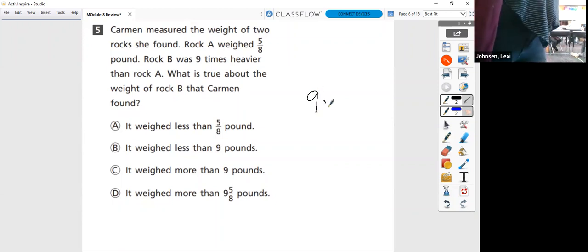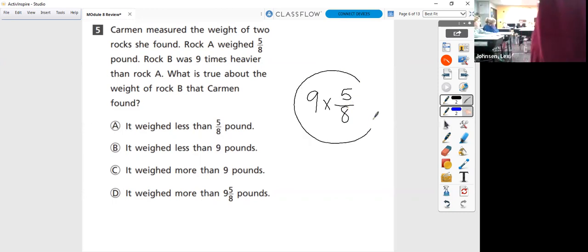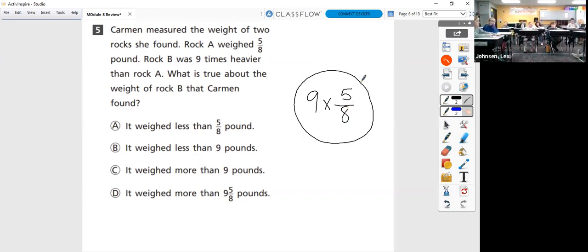Right, because it would be 9 times greater than 5/8. If it's 5/8 of a pound and the next rock is 9 times greater, that's what I would do. Now, based on what this says right here, which of these options would be correct? If I took 5/8 and multiplied it by 9, would the answer be less than 5/8? No, because if I'm multiplying by a number greater than a whole, it's going to get bigger. So A is not correct.